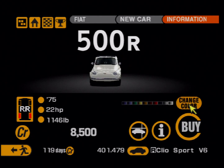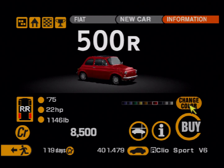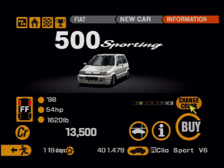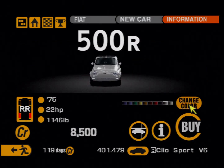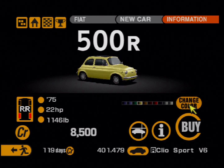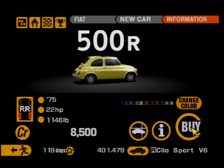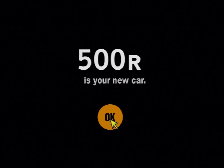Yeah, so that'd be nice, but there ain't one of those here, is there? Well, no, I can't do it with that. I just can't. I have to make this one work. I have to make the old funky Fiat 500 a winner. And I have to do it in this silly yellow color. Let's purchase it and get in the car.